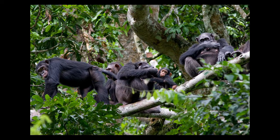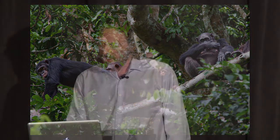And so this was at a fruiting fig. Then they start interacting with each other and grooming and getting to know each other again. And that's when the alpha male will come in, or you have females with estrus, things like that.